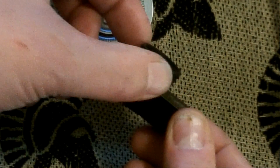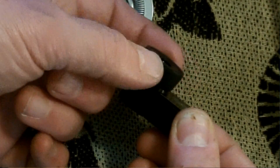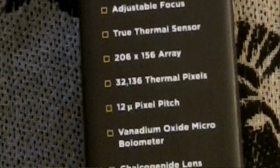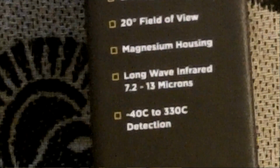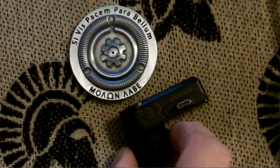It's really, really cool. Now the Seek XR Thermal has an adjustable focus. It's a true thermal sensor. It's got a 206 by 156 array. It has 32,136 pixels. This thing is unbelievable. For something that costs so little compared to what we've used in the past, it just does so much. It's crazy. And if you thought that the carrying case is small, the device itself is tiny.